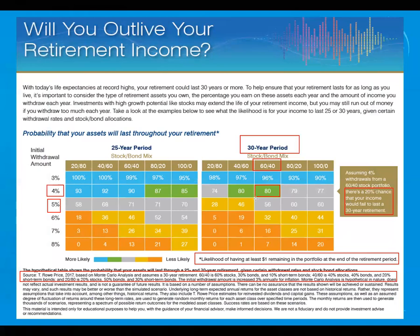And what does that show us as far as the likelihood of success? We now have a 56% success rate, and a 44% failure rate. Again, the likelihood of having at least $1 remaining in our portfolio at the end of that 30-year period. That's quite a drastic challenge to our lifestyle. And there will be such uncertainty that we may need to consider supplementing with some part-time job income. So that's the last risk of what I wanted to share with you.